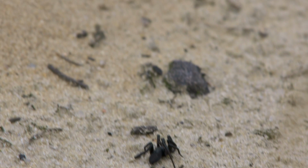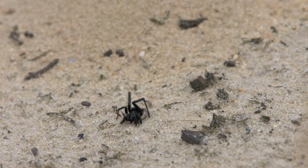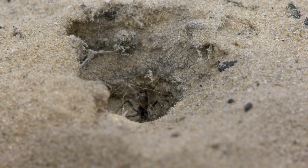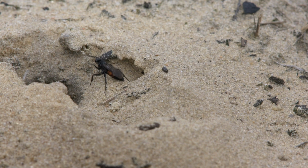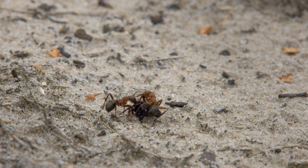While its zombified victim awaits its fate, the wasp prepares a true chamber of horrors. She'll drag the paralyzed spider into the hole, lay a single egg on her victim's abdomen, then seal up the entrance. When the egg hatches, the young wasp will feed on the zombie spider. But there's a wrinkle in her plan. Ants have spotted the paralyzed spider, and they have hungry little mouths to feed back in their own nest.